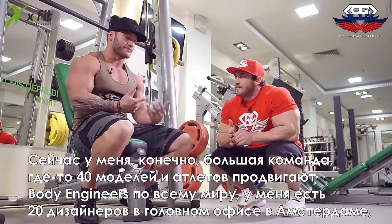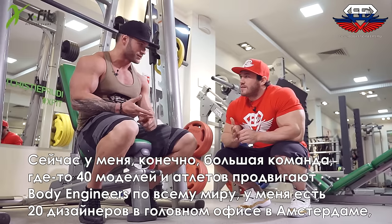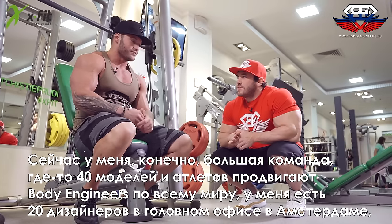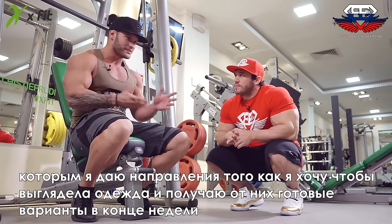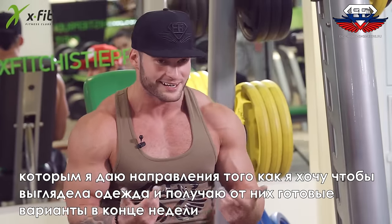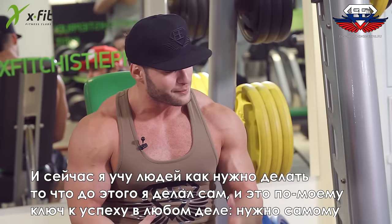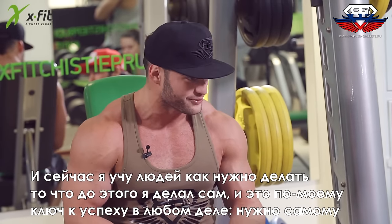And now, obviously, I have a big team. There's about, I think, 40 athletes and models from around the world that promote Body Engineers. In our HQ in Amsterdam, we have about 20 people who do the design now. All I do is give them a direction. I want the cut like this, the colors like this, the style needs to go in this direction. And then I get a report at the end of the week from my designers. I say, okay, these are the shirts we came up with. So it all started from me, and now I teach people how to do the different things that I used to do by myself.